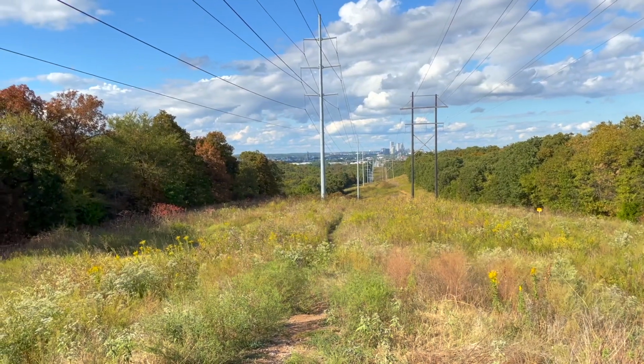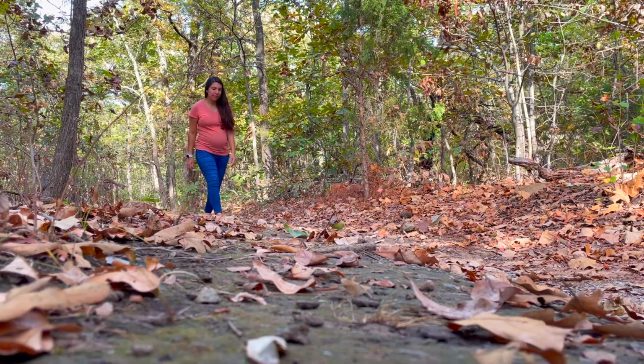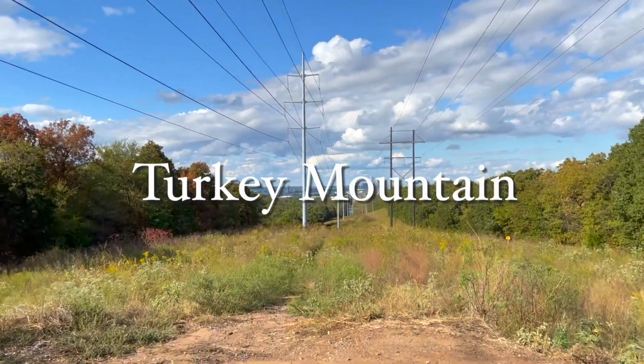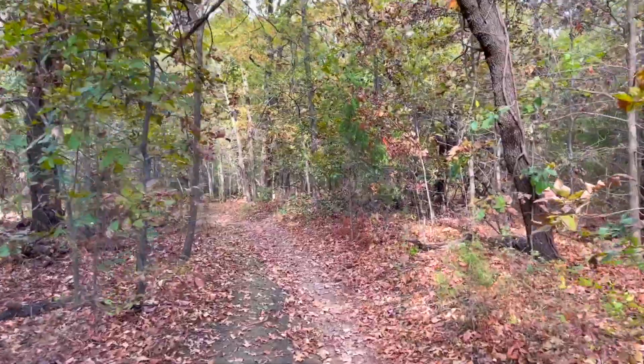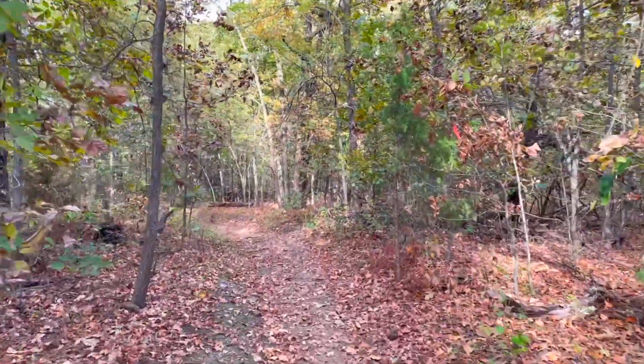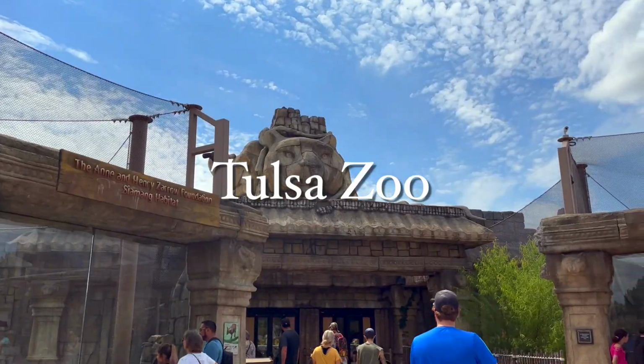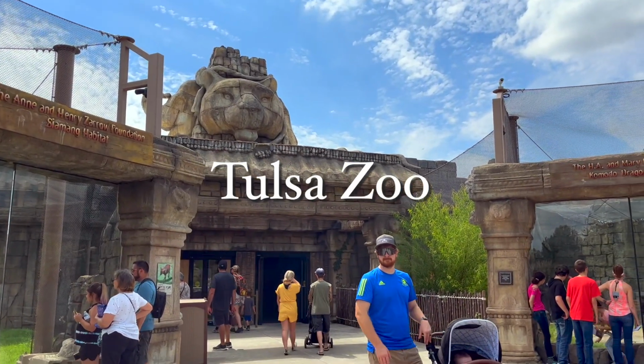To explore the natural scenery of Tulsa, I highly recommend taking a hike through Turkey Mountain. I also think there are a few trails that are fairly kid-friendly and beginner-friendly, so don't be intimidated and look beforehand. And finally, last on my list is the Tulsa Zoo.